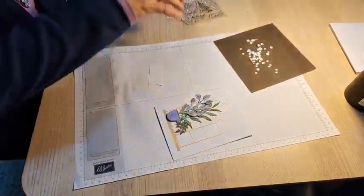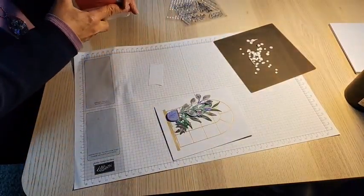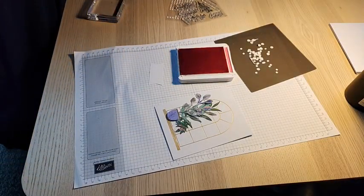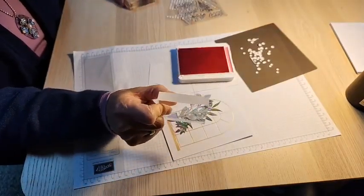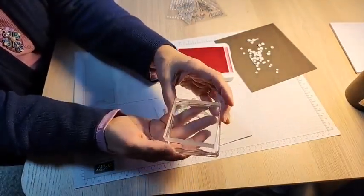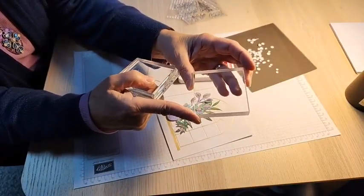All right, I'm going to use my large polished pink. It's just easier to use my big ones instead of a small one. And I forgot to show you something. The first month you'll get Paper Pumpkin, you will get a block. It's more like this. I think it might be thinner than this. I don't remember. But this is a block you can buy. It's about the same size as the D block.